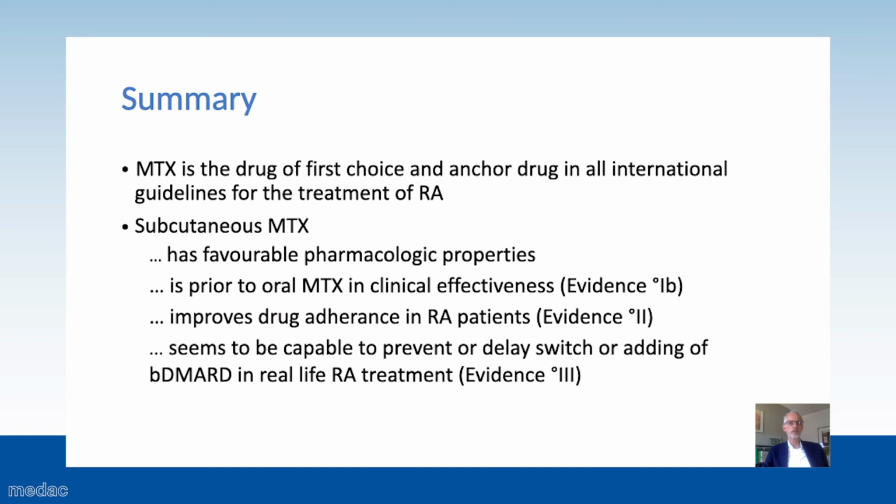So, what is the summary? Methotrexate is the drug of first choice and the anchor drug in all international guidelines for the treatment of RA, even in the year 2020. And subcutaneous methotrexate has favorable pharmacological properties, is superior to oral MTX in clinical effectiveness, which has been shown in a well-performed prospective clinical trial, and it improves drug adherence in RA patients. In a prospective cohort study this was shown, and it seems to be capable of preventing or delaying the switch or adding of a biological DMARD in real-life RA treatment, as has been shown by the analysis of data from the US.